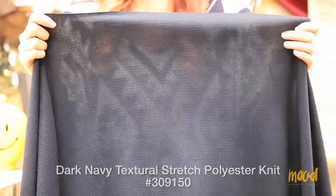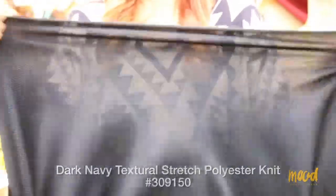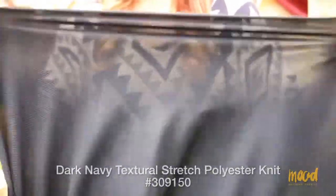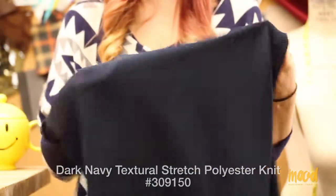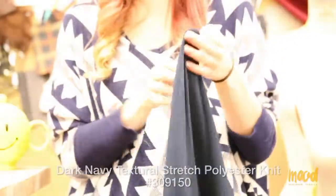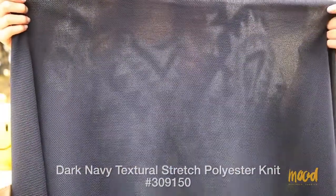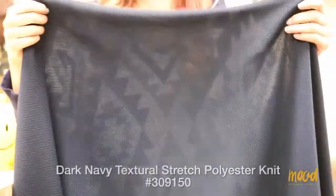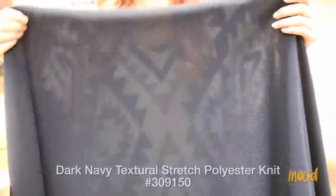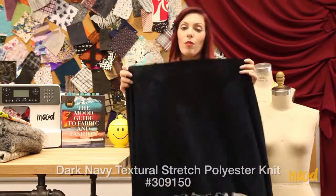And it's got a superb stretch in the weft. It's also got a nice stretch in the warp, so that is something to look for in this fabric. The back of it is very smooth, so it'll be very nice against the skin. You won't have to worry about lining this material. It is a little translucent, especially when stretched. However, when held to the body, it should be okay. So you may or may not want to line it.